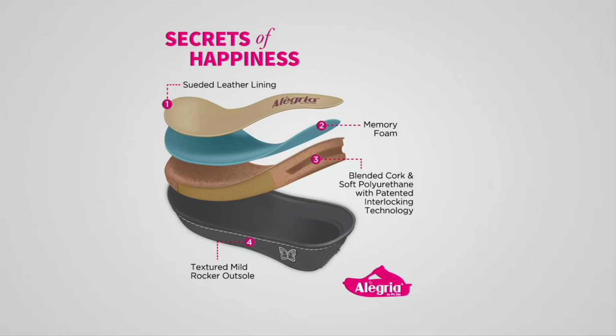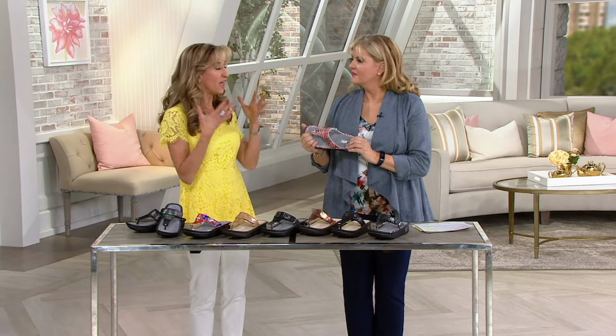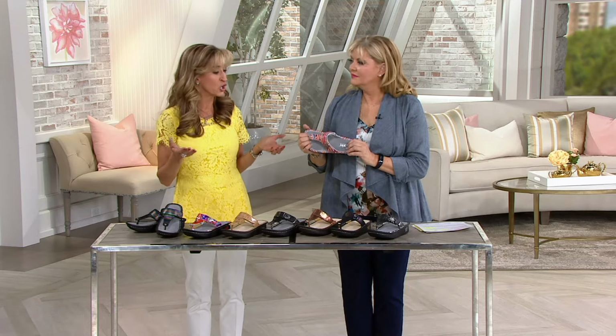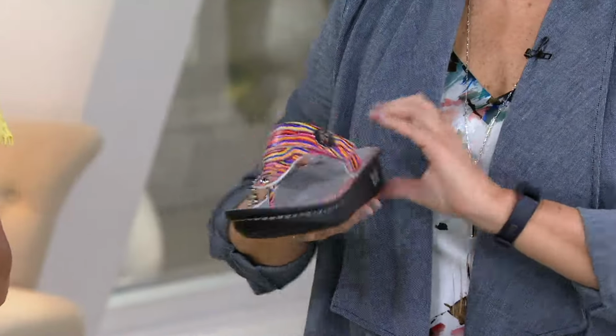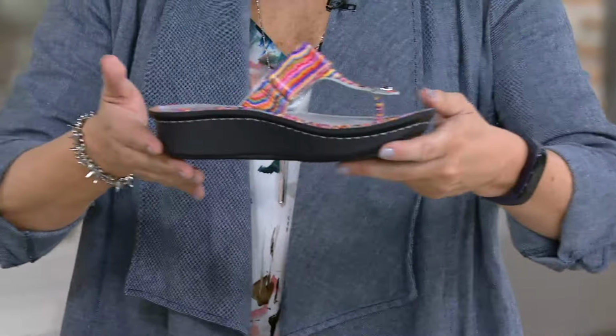Those are the layers of comfort that those healthcare workers, those salon workers, became addicted to. Right. And that's why this shoe has become so popular. And we call it Secrets of Happiness because honestly, your feet are happy. When your feet hurt, I feel like everything hurts. Oh, I mean, one bad blister can ruin your entire summer. So you really want to take care of your feet. You really want to be comforted from heel to toe, and that's what you've got in this sandal.